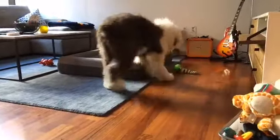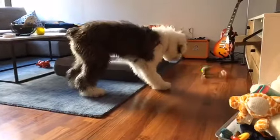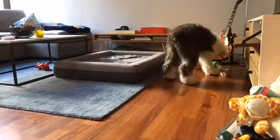Is this the first time she's had a toy like this? This is the first time she's had a toy that moves.